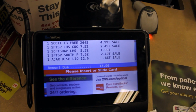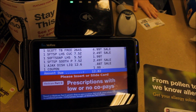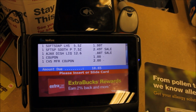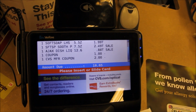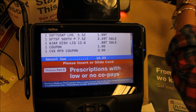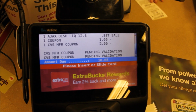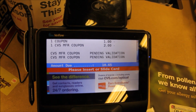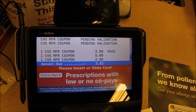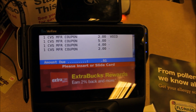And I should have an app only coupon for $2 off on the Scott's. Awesome. Oh, 91 cents. Not bad.